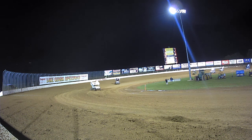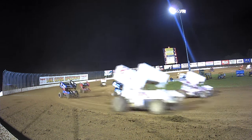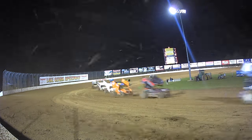23 of Bergman cracking into the top 4. I don't think he's done yet, as he's going to get by the lap car. Bergman on a rail coming to the front. Also keep an eye on this car, number 23B of Brian Bell.